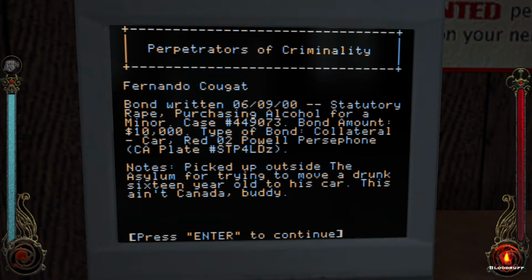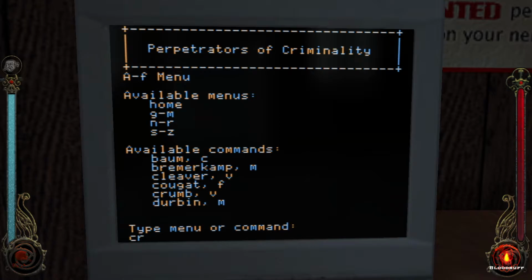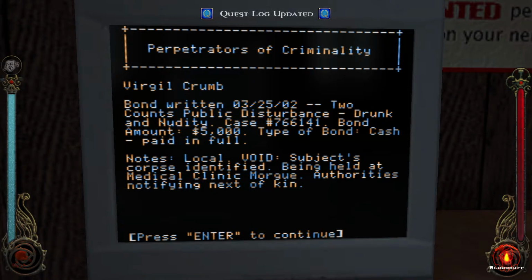That was Cleaver, so Cugat. Fernando Cugat. Bond written 6/9/2000. Statutory rape. Purchasing alcohol for a minor. Bond amount was $10K. Collateral, car. Let's see. Picked up outside the asylum for trying to move a drunk 16-year-old to his car. This ain't Canada, buddy. No. Creepy no matter what. Crumb. V. Why does that Crumb sound familiar? Virgil Crumb.